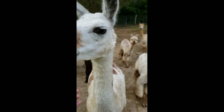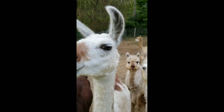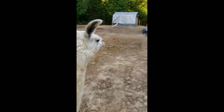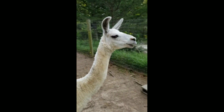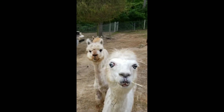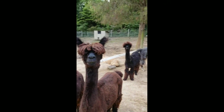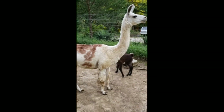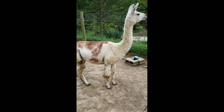So this is Maggie the llama. A lot of people want to know, how do you know it's a llama and not an alpaca? If you look at Maggie's ears, you can see that they're kind of curved. They kind of curve in like a banana, versus the alpacas, which have straight up and down ears. Maggie's also quite a bit bigger. She's roughly 200 and some odd pounds.